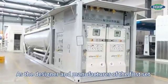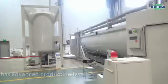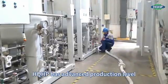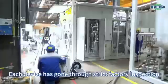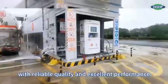As the designer and manufacturer of the first set of LNG containerized refueling devices in China, HQHP has advanced production level and exquisite craftsmanship. Each device has gone through strict factory inspection, with reliable quality and excellent performance.